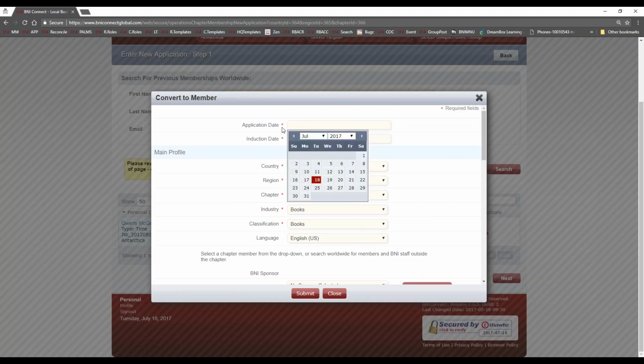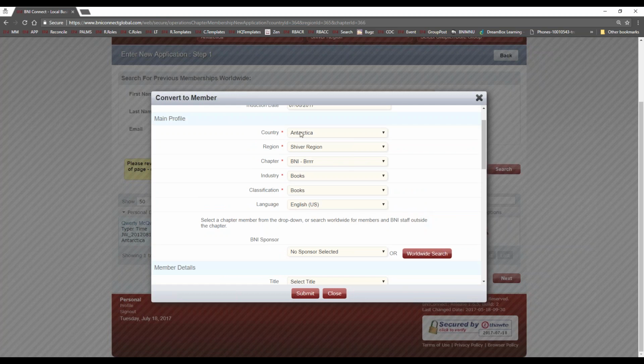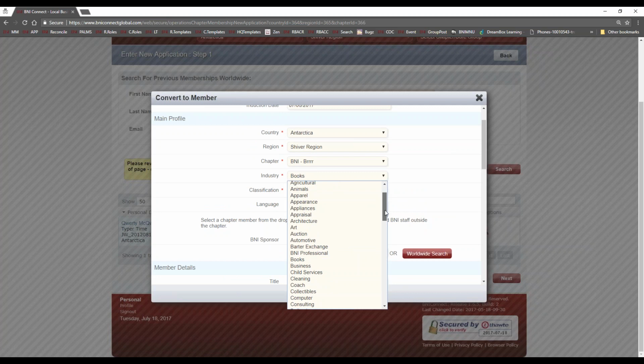So we're just going to choose the application date. Now the application date is going to be the date of the application as you have it in your hands. So at the top, it should be the day that they turned it in, and that will determine when their membership starts. So even though today may be July 18th, they may have turned that application in on the 6th. So July 6th would be the application date. We're going to verify the country and the region and the chapter they're going into, and the industry and classification.